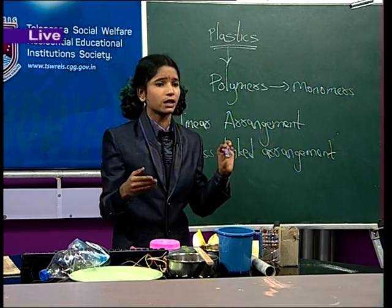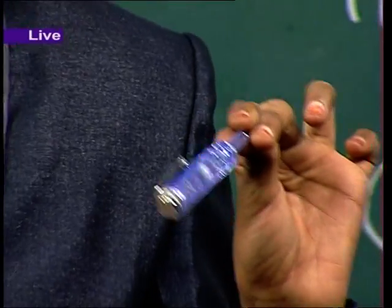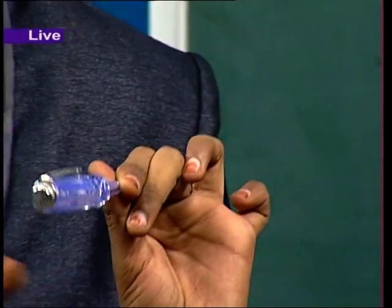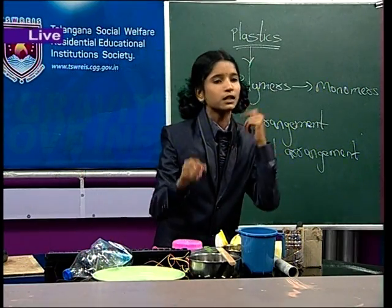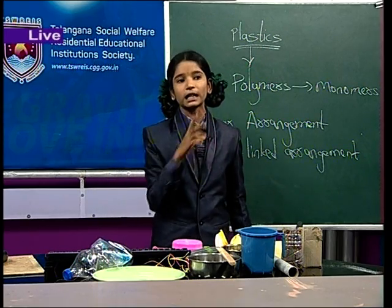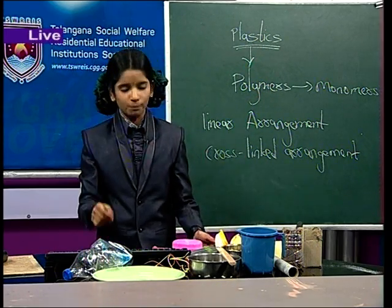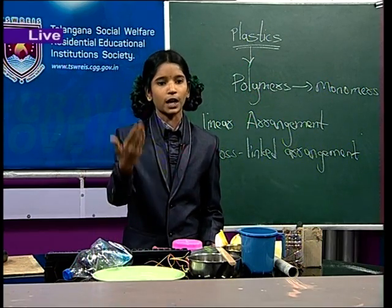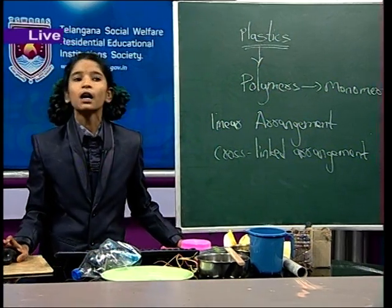Not only screwdrivers, we use it for pressure cookers also. Have you observed the utensils in your home, friends? The handles of utensils contain plastics. Because plastics are poor conductors of electricity and heat, that's why we are using them as handles.